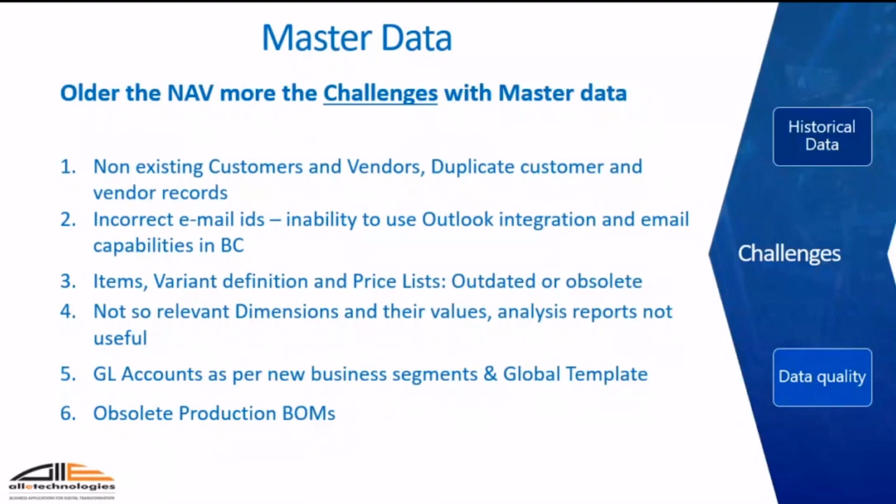So here we are, and we should also talk about the dimensions, because these dimensions could have been defined years back, right? And the business changes, the way we work, the way our reporting and analysis is done, it changes, and possibly it is too old. This could be an opportunity for the business to revisit the dimensions and their dimension values, so that the business can get meaningful reports out of it.